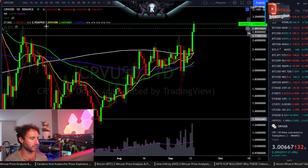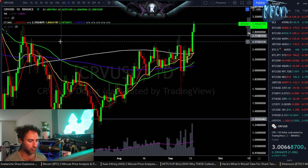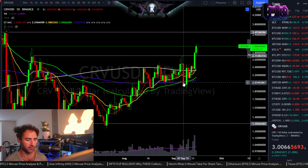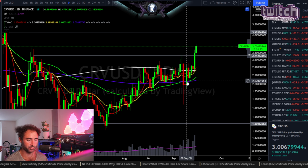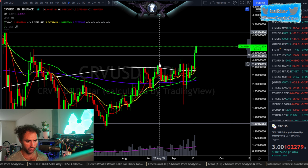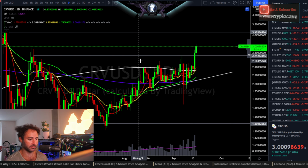We have Curve, symbol CRV versus the dollar, being requested by Mr. DYOR. Going to look at a general overview for this one because this one has a really good setup right here. Golden cross on the daily, tested multiple times. This is what a perfect golden cross looks like, by the way, within the format of a rising bottom reaccumulation formation, you might even call this.